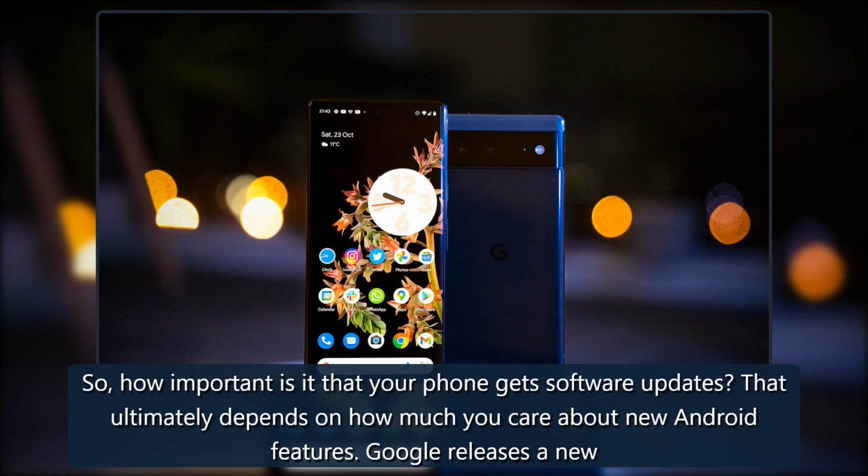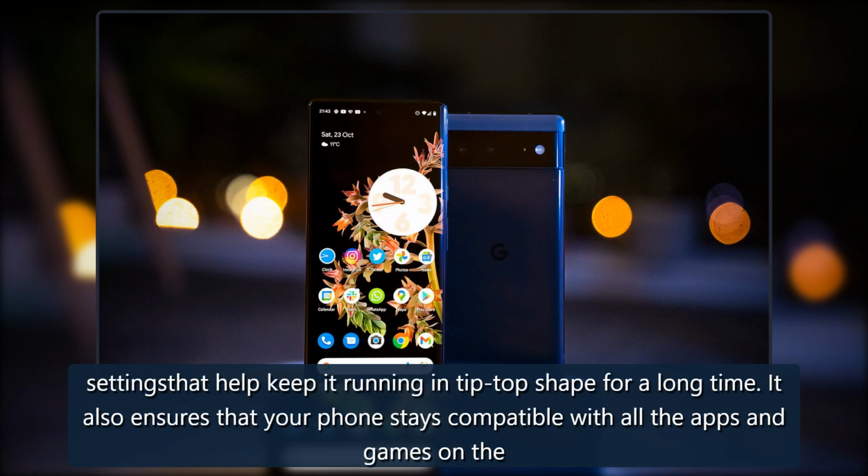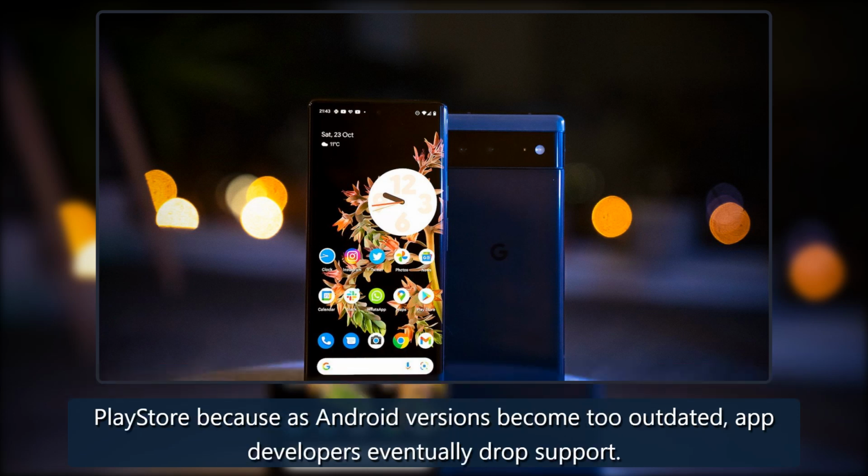So, how important is it that your phone gets software updates? That ultimately depends on how much you care about new Android features. Google releases a new version of Android every year, and while these updates don't tend to be that drastic from year to year, they give your phone important features and security settings that help keep it running in tip-top shape for a long time. It also ensures that your phone stays compatible with all the apps and games on the Play Store, because as Android versions become too outdated, app developers eventually drop support.